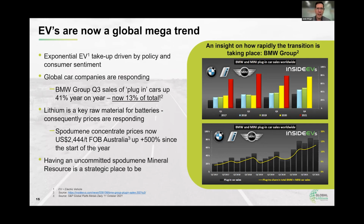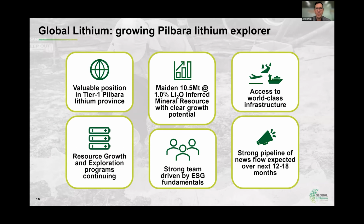And that's kind of us, Kerry. So in summary, we think we've got a valuable spot in the Tier 1 Pilbara region. We've got a really good starter mineral resource. We've got some diamond core work underway to demonstrate that. We've got a pretty good spot with respect to logistics and infrastructure and a strong team. So thank you very much.